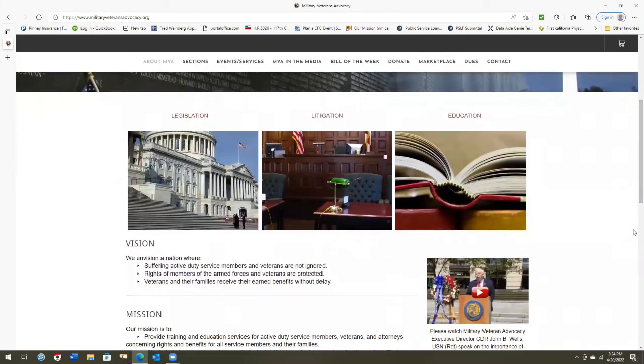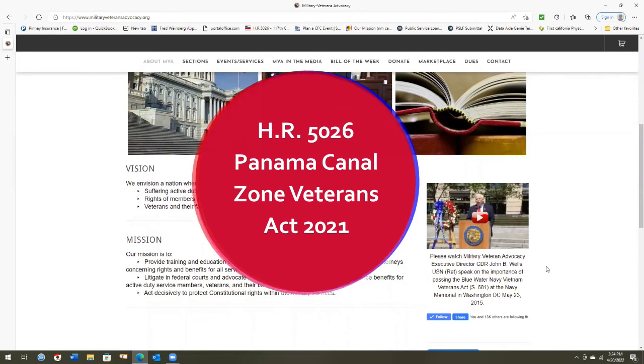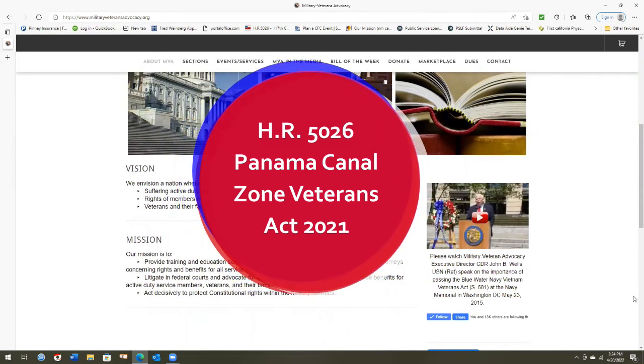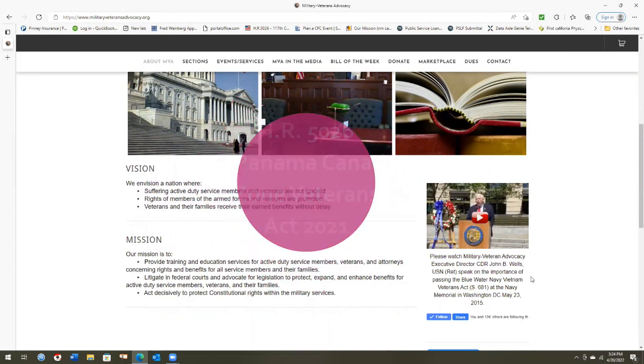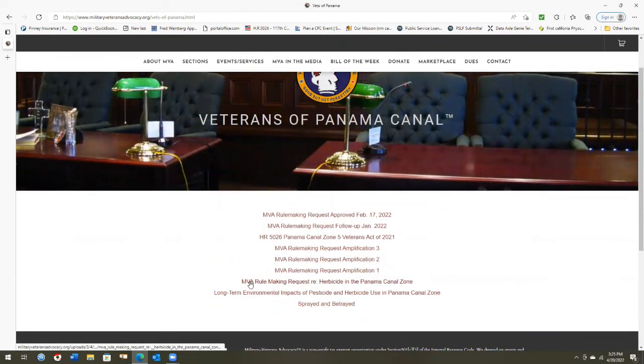We have a rulemaking request that's been granted by the VA Secretary. We have a HR 5026 bill for Panama introduced into the Congress, and we could not have done that without the Military Veterans Advocacy and the leadership of Commander John Wells. There's also a ton of information under the Veterans of Panama Canal that we have submitted to the VA Secretary who granted our requests. So this information might be able to help you in your claims.